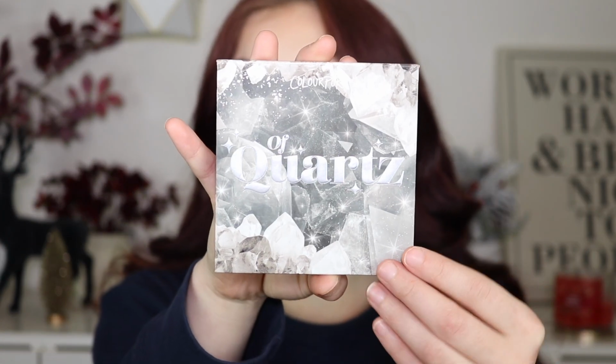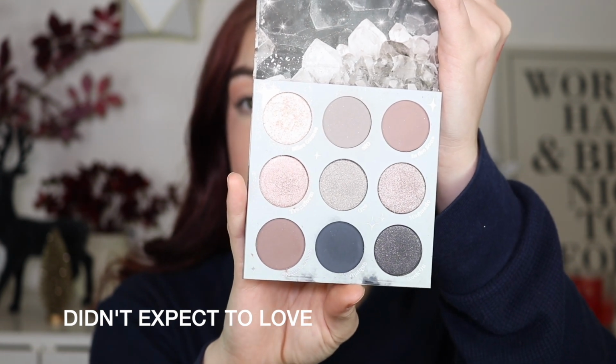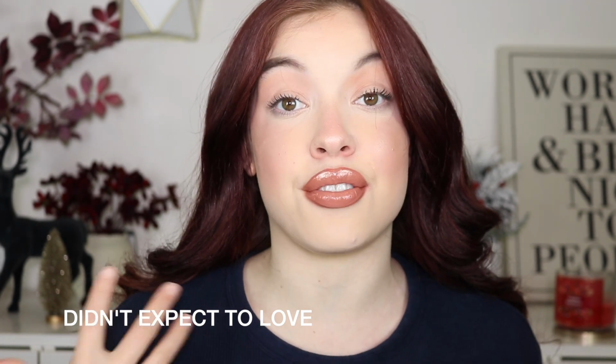But number, I think it is 7, is Didn't Expect to Love. And I would have to say the Of Quartz palette is really one that I truly did not think I would enjoy as much as I really, really do, just because cool tones have never really been my favorite.